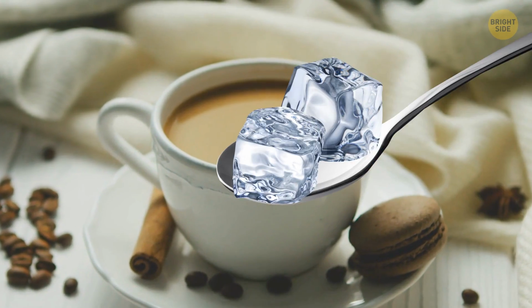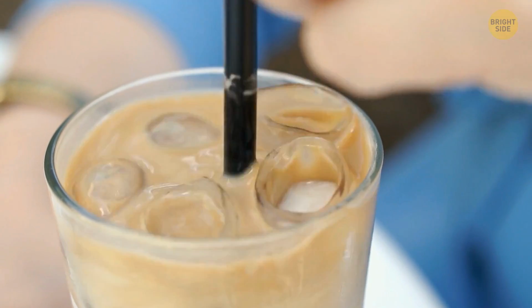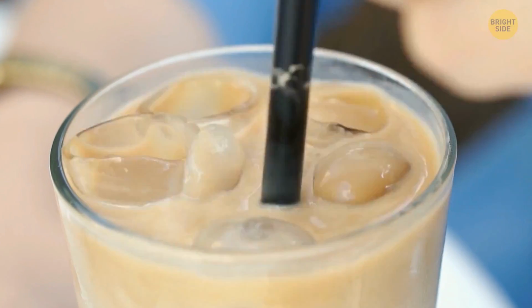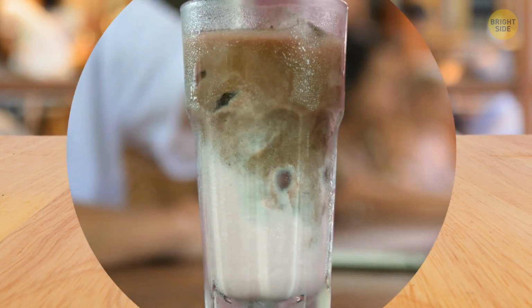If you want to have some iced coffee, don't put any ice made of water in your cup. This will make your drink taste watery, especially when the ice melts. Instead, freeze some coffee and make coffee ice cubes. Use them to make your drink cold.